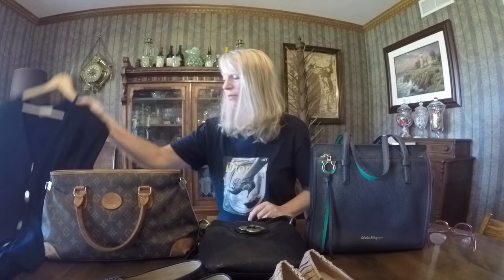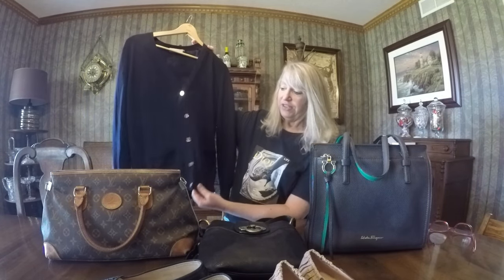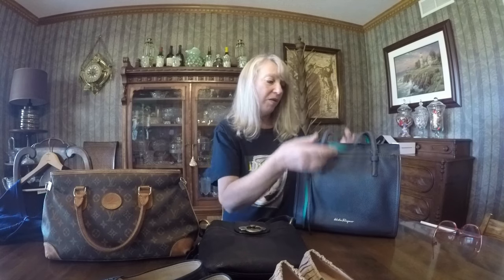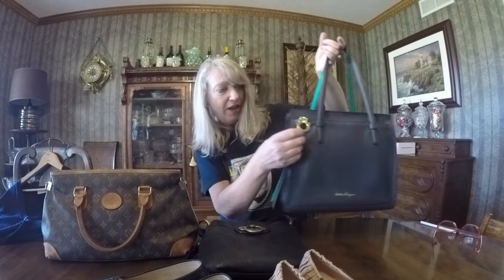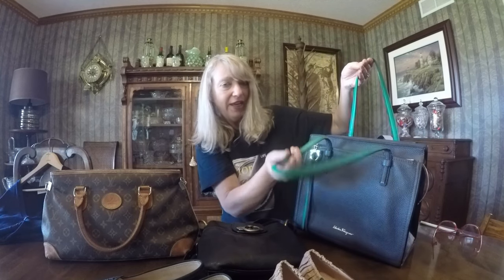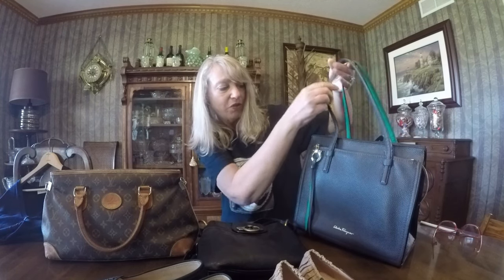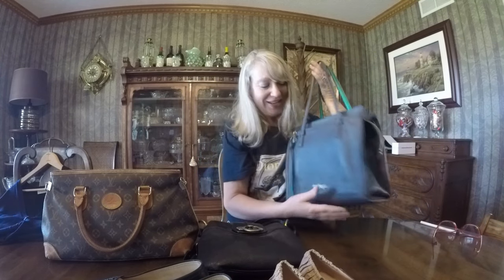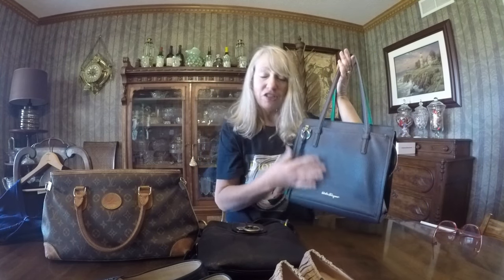And then you did see me get my sweater. I love the sweater for $17.99. And through the years, I've got tons of Lilly Pulitzer. And this, I did get at the one where I was almost thrown out of. This is a Ferragamo, and this is a newer style. I love it. It's all leather, and it's got the reversible leather, and the interior is green on the inside in here. I love this. This is Ferragamo. This is nice. This is a newer style.